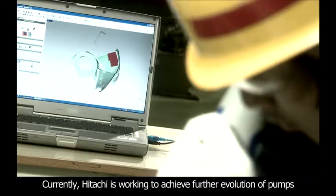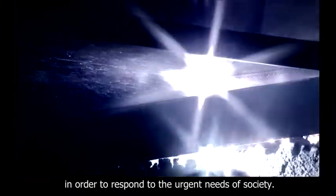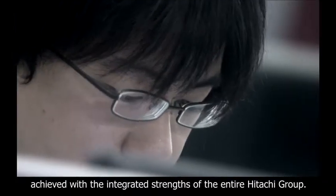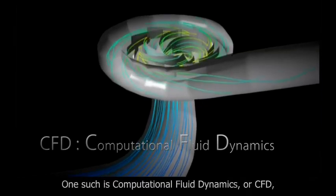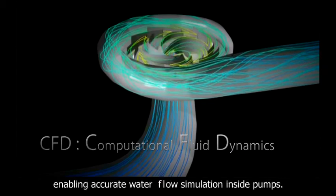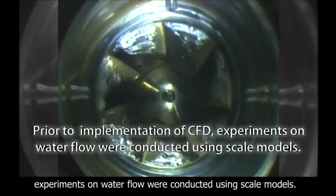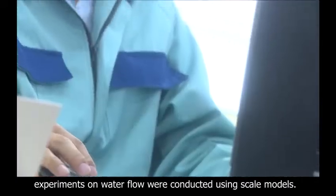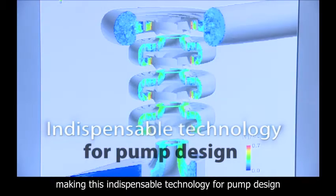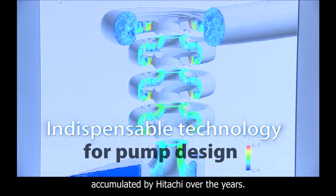Currently, Hitachi is working to achieve further evolution of pumps in order to respond to the urgent needs of society. This is supported by highly advanced pump technology achieved with the integrated strengths of the entire Hitachi Group. One such is computational fluid dynamics, or CFD, a very advanced analysis technology enabling accurate water flow simulation inside pumps. Prior to the implementation of CFD, experiments on water flow were conducted using scale models. In CFD, computers calculate water flow, making this indispensable technology for pump design, coupled with the technology and know-how accumulated by Hitachi over the years.